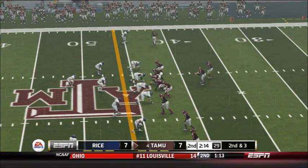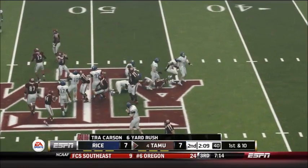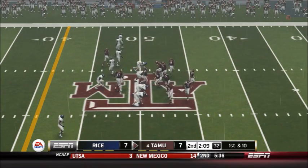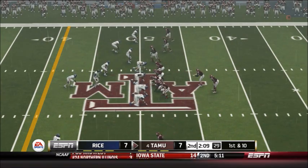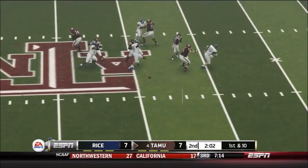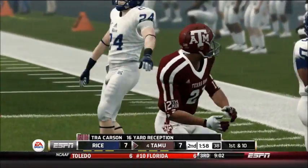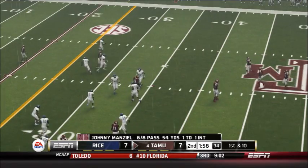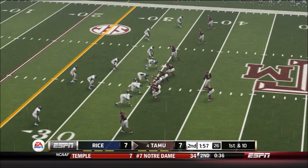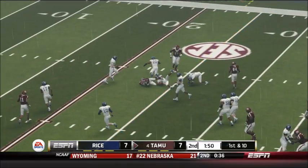They'll spread the field with 5 wide. Nice run, and he's brought down. They spread the field in the gun with 5 wide receivers. Slings it. He's at the 40. Tackle at about the 35. You've got to play with that kind of purpose to move the ball against this defense. They'll line up with 5 wide receivers. Gets it out quickly. And they make the stop at the 24.